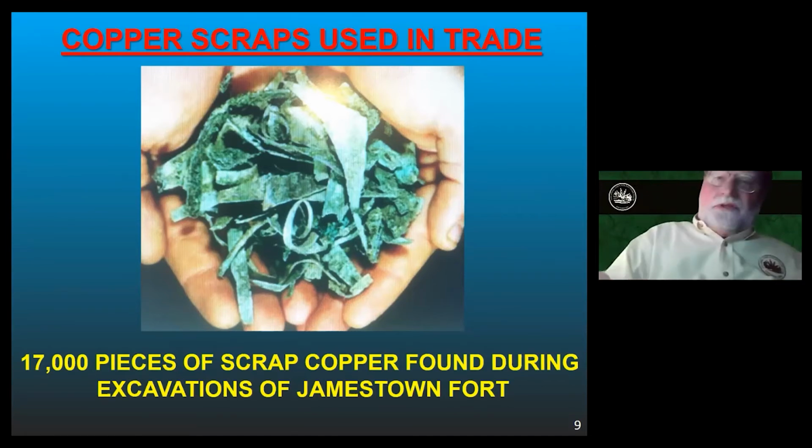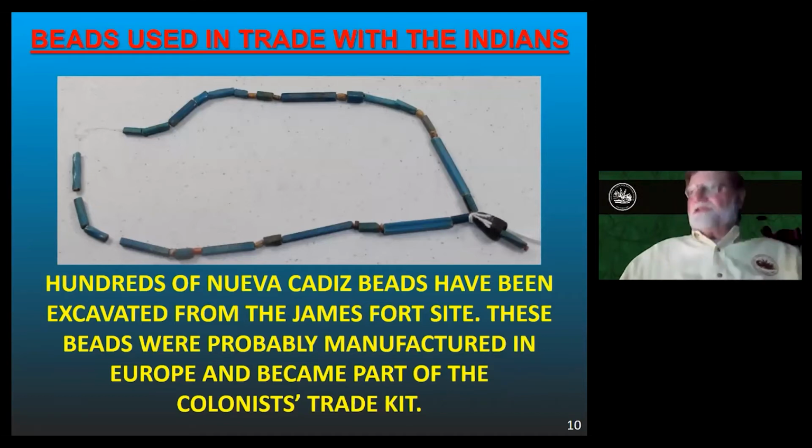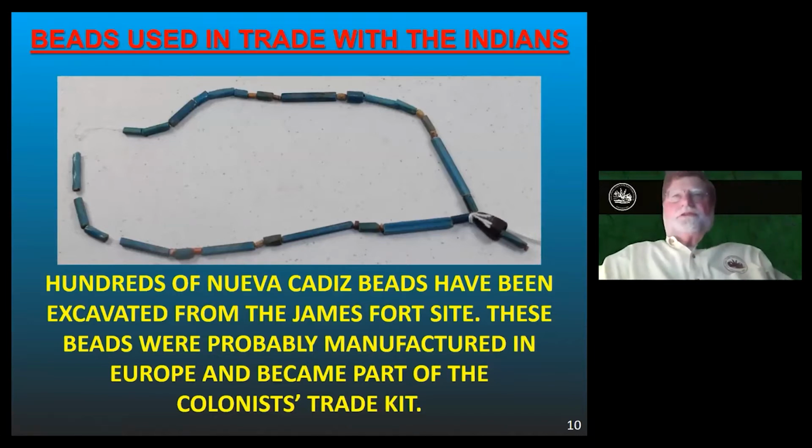The other thing that was found were a large number of beads. Hundreds of these, what were called nuva, these beads have been excavated at the Jamestown fort. Now these beads come in two types, and I'll try to point them out to you. If you notice, there's this one smaller blue bead, dark blue bead, and there's these larger, long blue beads. And this set of beads is a group that I bought that was excavated just outside of the Jamestown fort. So these were being spread out to the Native Americans in trade for food during the period of time that the settlers were trying to get settled.